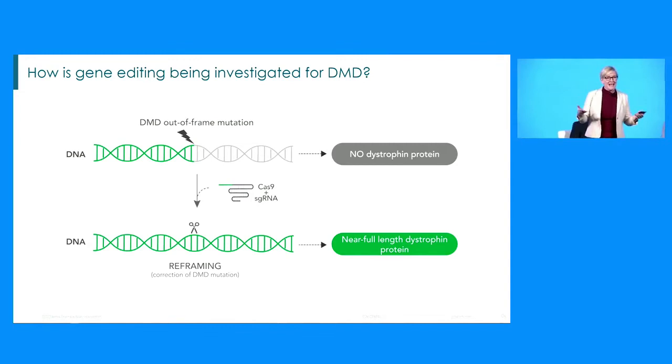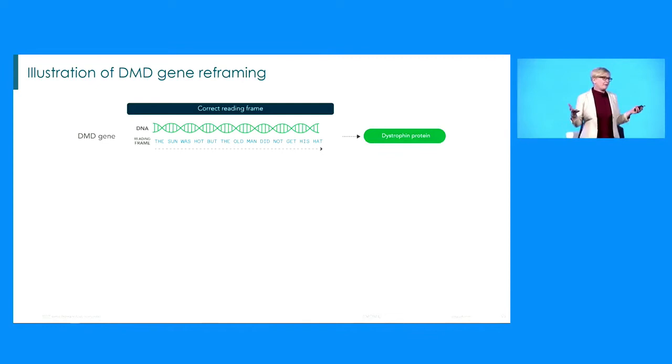So what is the reading frame of the gene? Basically, that's where the DNA sequence is split up into triplets that then allows the cell to read those triplets and make protein. If we look at this in terms of a sentence that we would all understand, we can think about it as: the sun was hot, but the old man did not get his hat. That's a sentence that we can understand, the cell can understand, and then that allows the cell to make dystrophin protein.